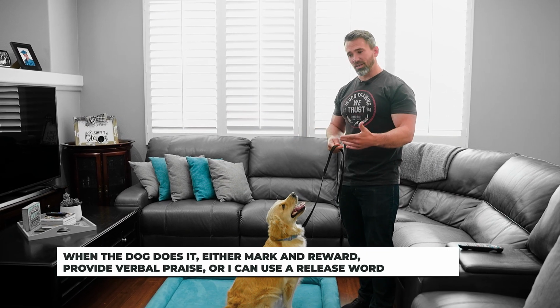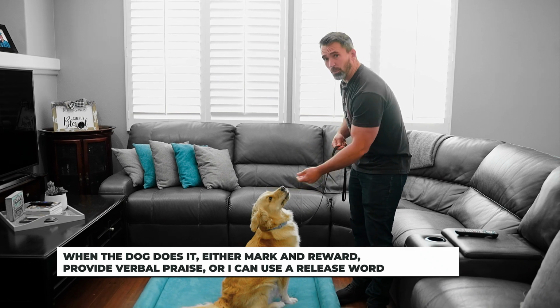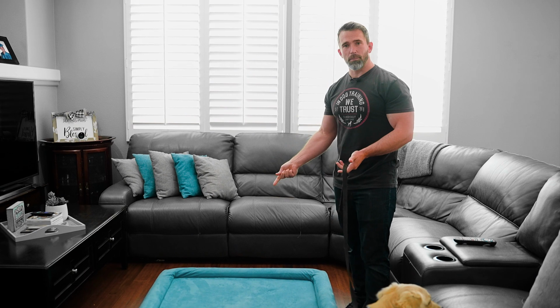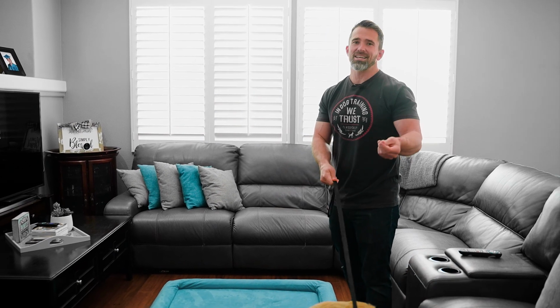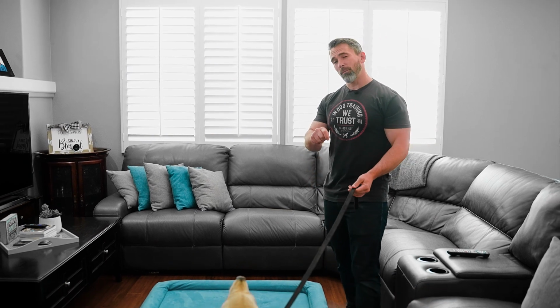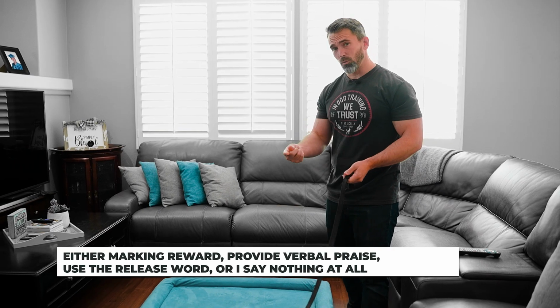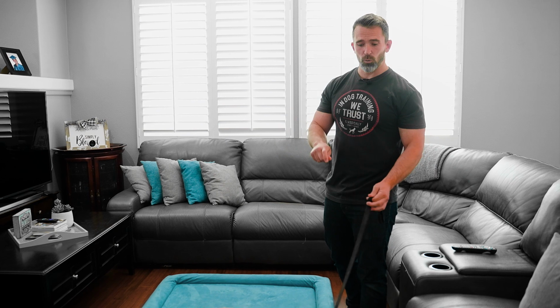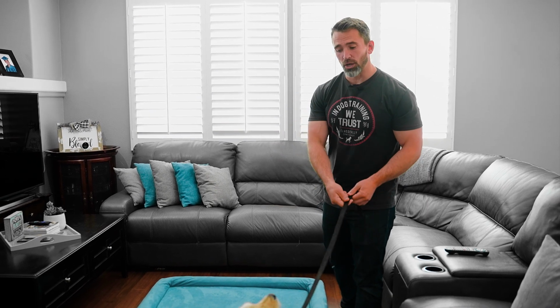So then when the dog does it, I either mark and reward, provide verbal praise, or I can use a release word, meaning I can tell the dog place, she goes on the place, and I can say break or release, whatever her release word is. That doesn't guarantee a reward. Then I'll do that for about 2 weeks. Once I've completed 2 weeks of that training, I'll move to stage 3. Stage 3, I either mark and reward, provide verbal praise, use the release word, or I say nothing at all. And I slowly start to fade out the other ones until eventually we can get our dog to do multiple behaviors before they're given the reward.